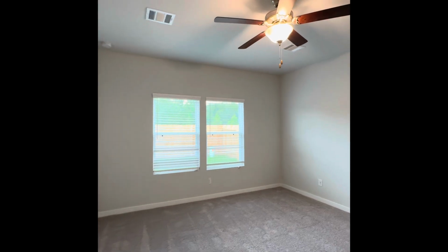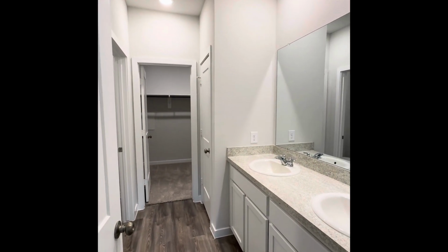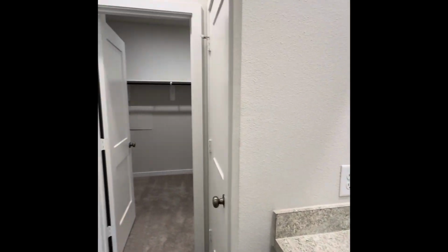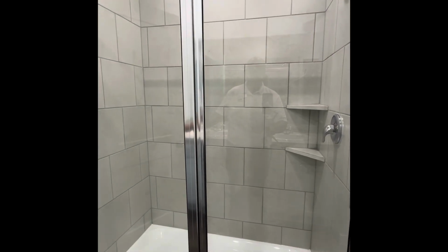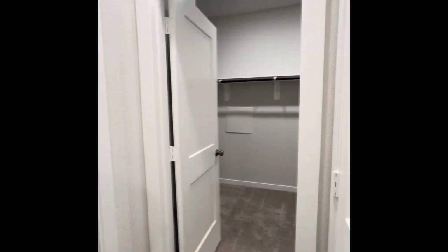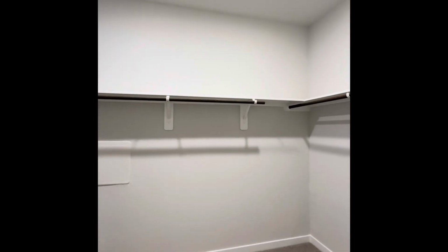This is the master bedroom. Two sinks. Stand-up shower. Toilet has a door. Got a linen closet here, and here's the master closet.